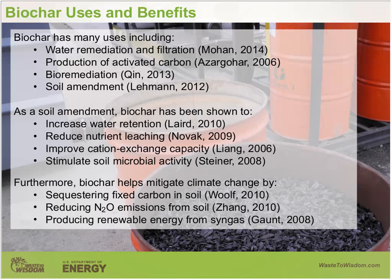Just briefly, biochar is of interest to us because it has a number of different uses and benefits. It can be used in water and soil remediation related efforts. It can be used as an input for the production of activated carbon filtration systems. It can be used as a soil amendment, and we're interested in all of those different applications. And as a soil amendment, there are a number of different benefits, some of which are listed here. And there are also climate-related benefits associated with biochar production. And so for us, this particular product is a very interesting one in the portfolio of work that we're doing.